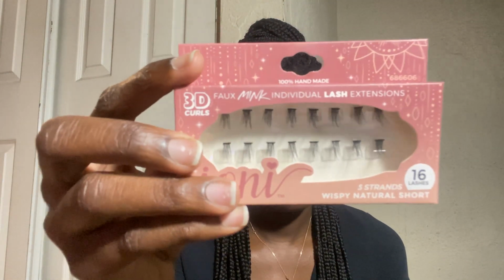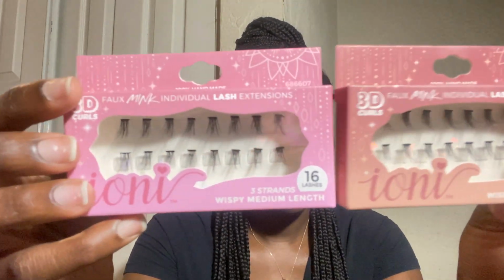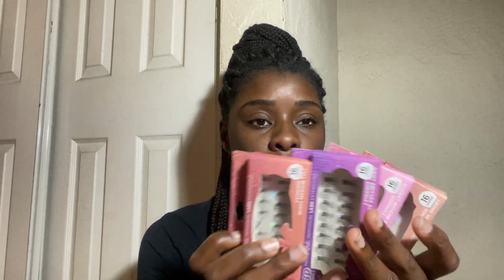The next one is a wispy natural short, more like an everyday kind of vibe. And then the last one is this wispy medium length. So if you want to take it up a notch, I feel like these two will work really good at layering. But I ended up picking all four that Dollar Tree had in these. Super excited. I never tried any individual lash extensions, so this should be quite interesting. I may do a video on how I decide to go about installing these, but super excited.